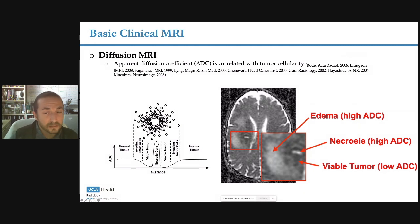So that gives us an idea of what's going on. That combined with the other anatomic images can really help us differentiate, is this tumor growing or is it responding to therapy?